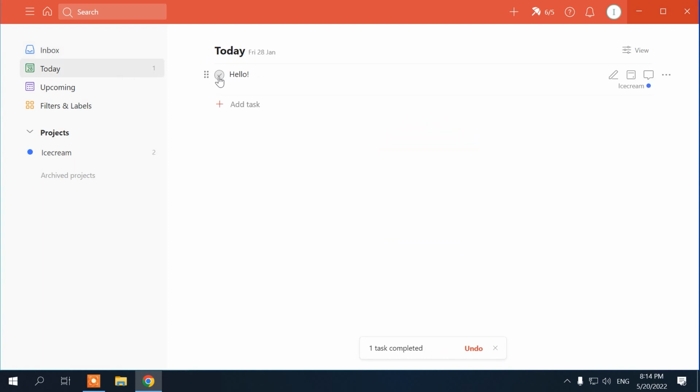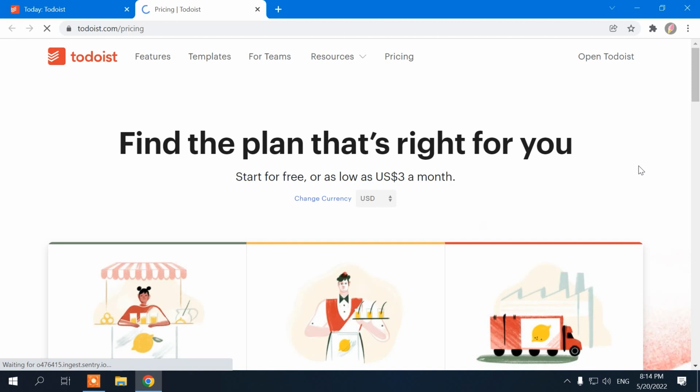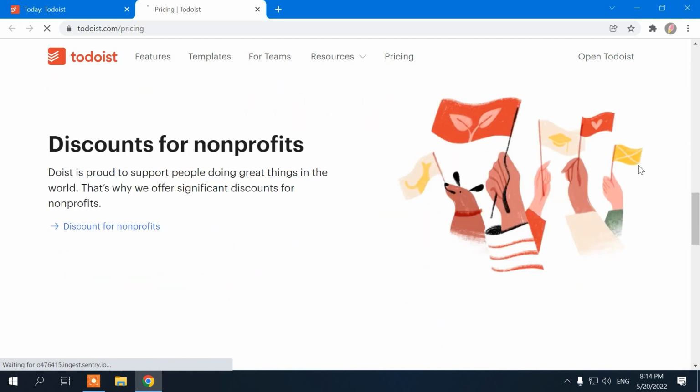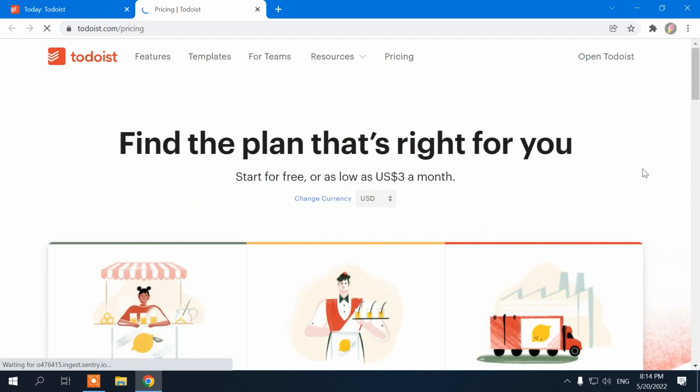But if you do feel that you need more collaboration features, then you can always upgrade to Todoist's relatively inexpensive premium or business plan, allowing you to get all of your most important tasks finished on time when it matters most.